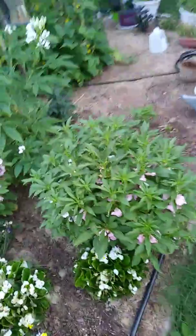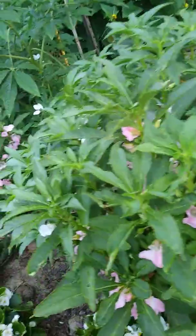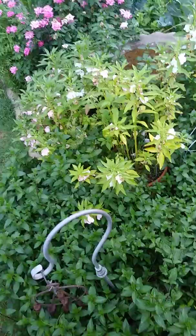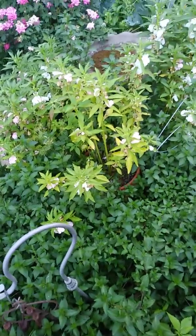Aren't these balsams sweet? I just think they're the sweetest little flower, and they reseed like crazy. So, oh, and here's my naughty, naughty, naughty sugar mint that I'm going to have to do something about. We're going to have to talk about it. They're going to have to live in a container. I know they're having a great time in the garden, but actually, that's just not working out for me.